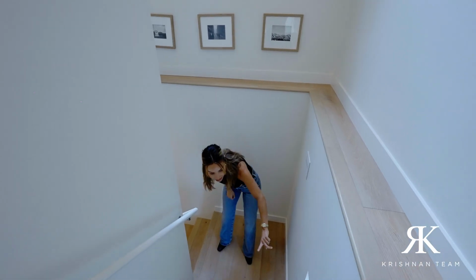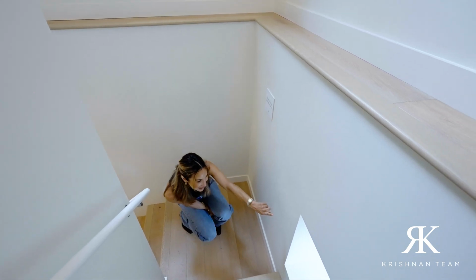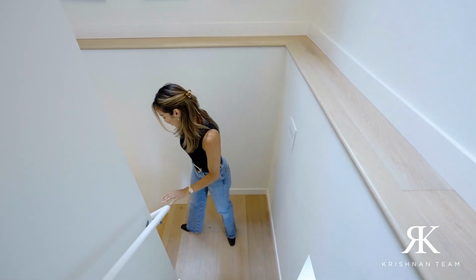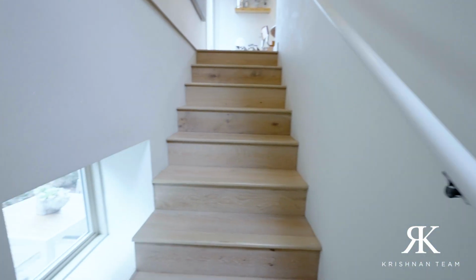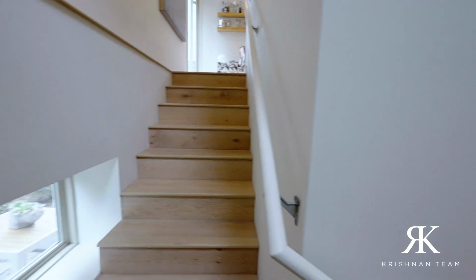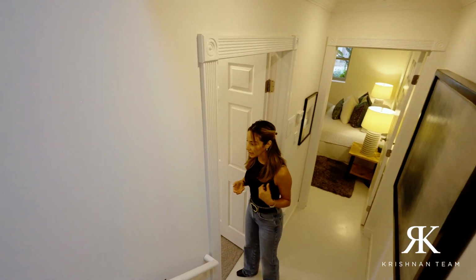Okay guys, you don't want to miss this. If you bring the camera down here, you can still get the water view down here, which is really cool. It's a cute little feature. And it also brings in more natural light. Although you're going down, sometimes the worry is that when you have units that go down, you lose light, but you actually get pretty decent light down here too.